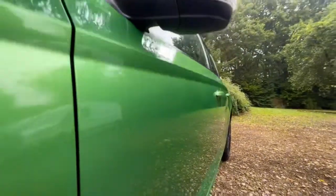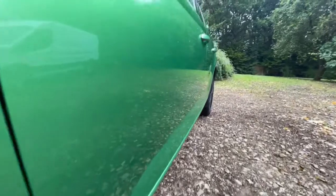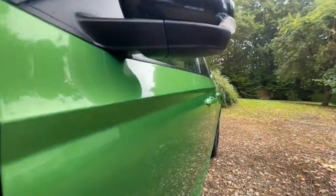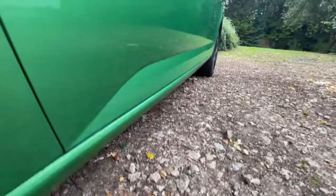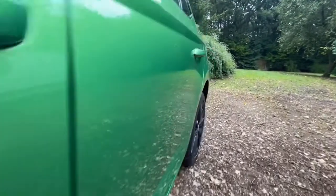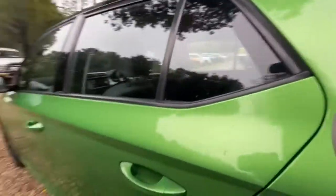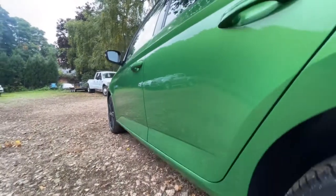A really nice way to look at the panels is like this. You can see then there's nothing that looks out of place. There's no nasty marks or dents, and everything looks, as you can see, in really very nice clean condition. Spot on.